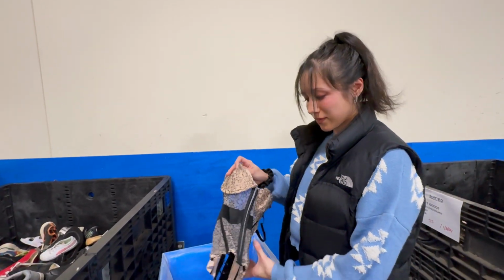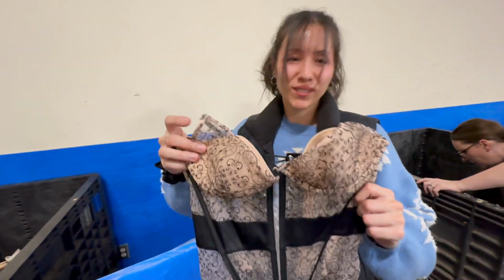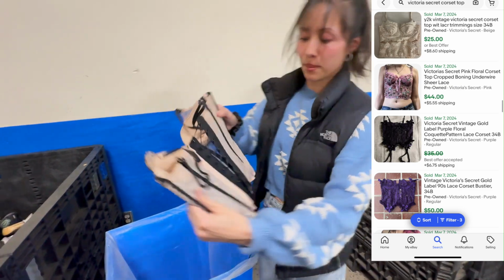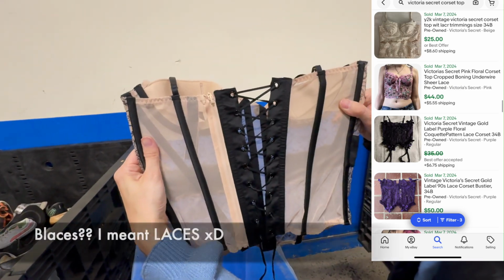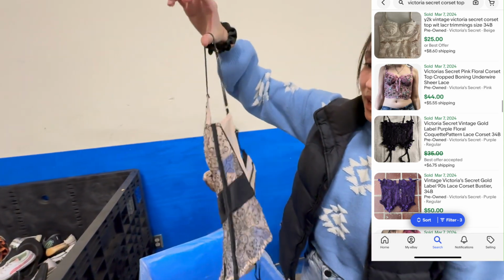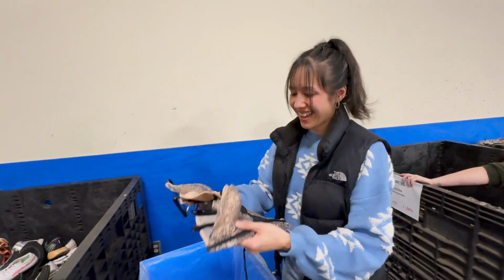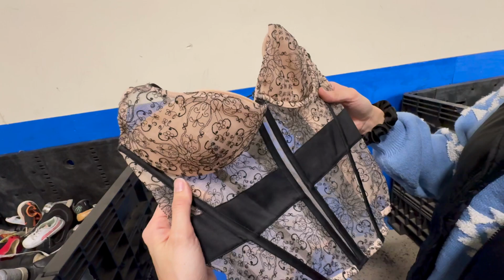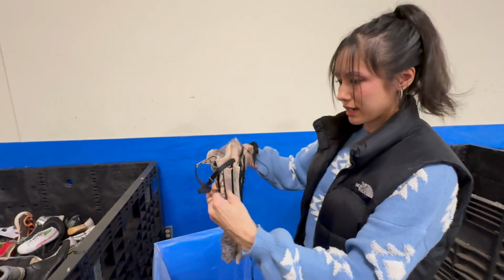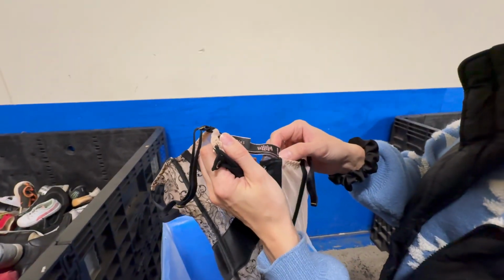Then we got this, rated R. Rated XXX. Victoria's Secret corset. That's actually beautiful. Right, and then the back, we got the laces right there. We've never sold anything like this. And this one weighs less than 8 ounces. So this one is literally $1. You're like a human scale, Matt. This one I'm assuming is gonna sell on Depop. Or Posh. Or Poshmark, yeah, you're right. Very cute. Size, let's see the size.